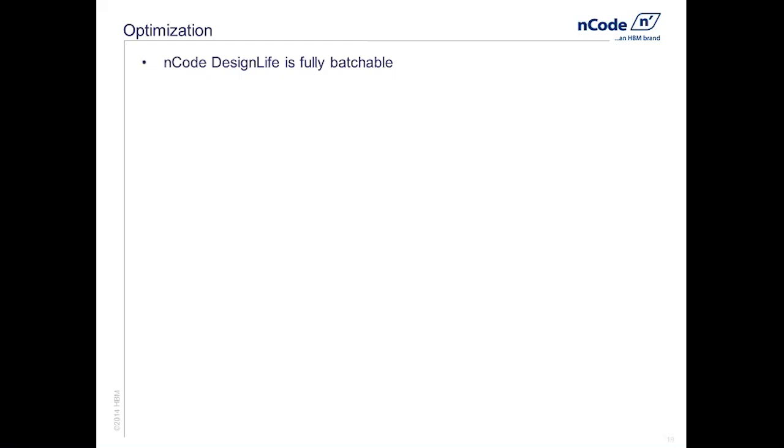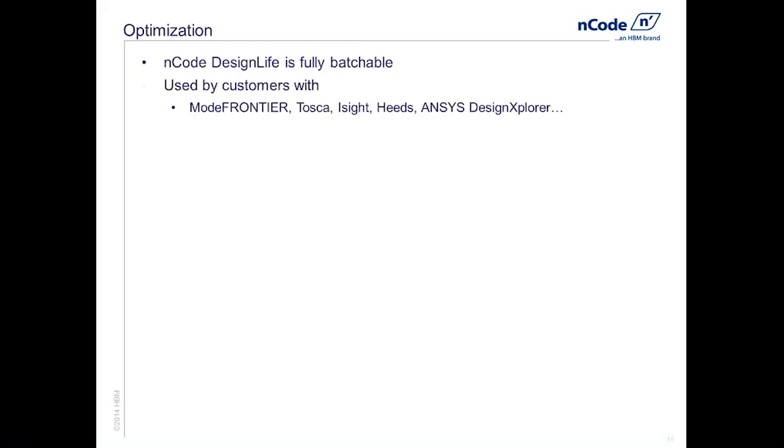And so nCode Design Life is fully batchable, and we already have customers using it with a wide range of the industry tools that are out there, modeFRONTIER, Tosca, iSight, for example, to assess durability as part of a multidisciplinary design optimization process. And as we mentioned, the optimization there would be for optimizing, say, gauges and shape for maintaining durability. So as part of optimization, though, that means typically running a large number of different analyses. So this requires a fast turnaround of results in order for the optimization process to be practical.